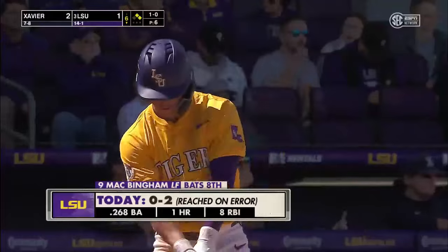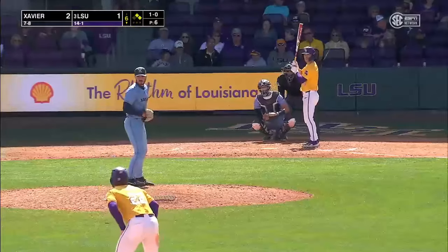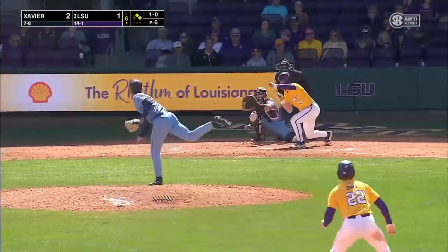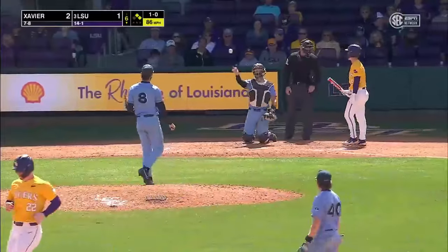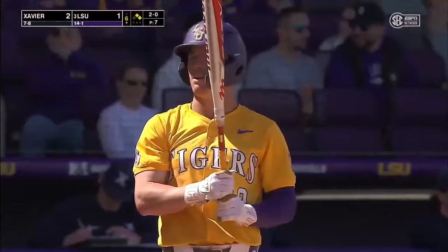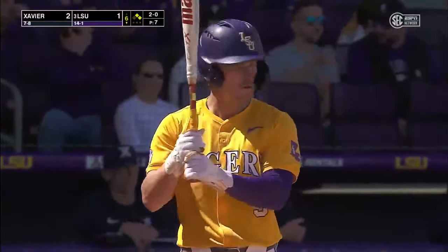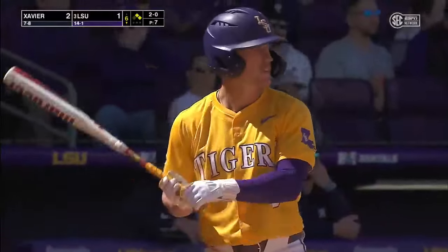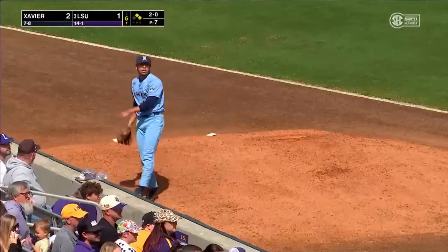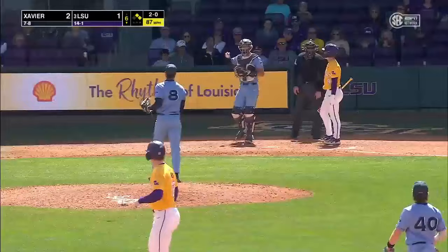The first rule of bunting, right? Bunt strikes. Absolutely. Two and oh from Jonathan Kelly. Good eye, good take by Bingham. And now the left-hander is working much harder and faster in the bullpen. That is Alex Vera.